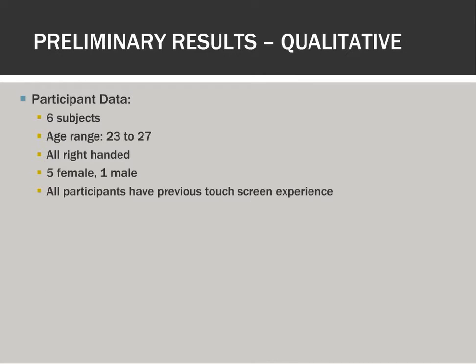Preliminary results, qualitative. Our preliminary qualitative results consisted of 6 subjects whose ages range from 23 to 27, who were all right-handed, of which 5 were female and 1 male. And all participants had previous touch screen experience.